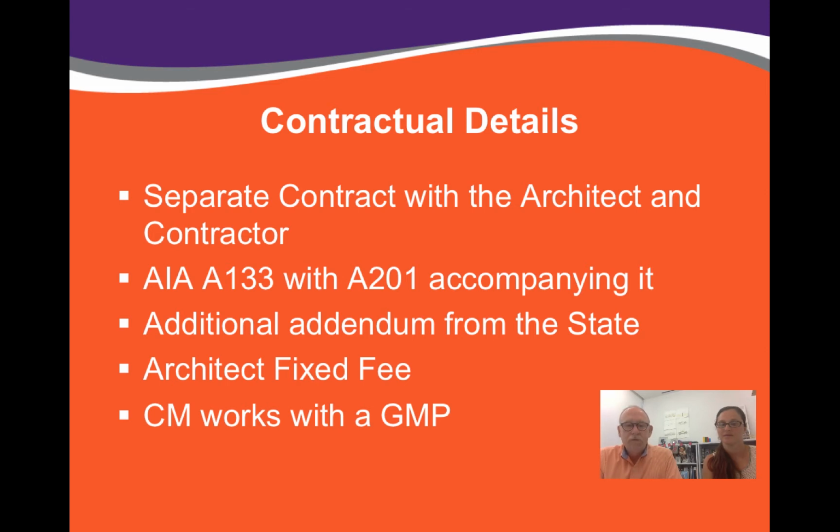At the time that this was done, which was, let's see, about 5-6 years ago, the contract method was using the AIA documents with the standard AIA 201 general conditions accompanying it, and the state added an additional group of forms that was their addendum specific to our state requirements.